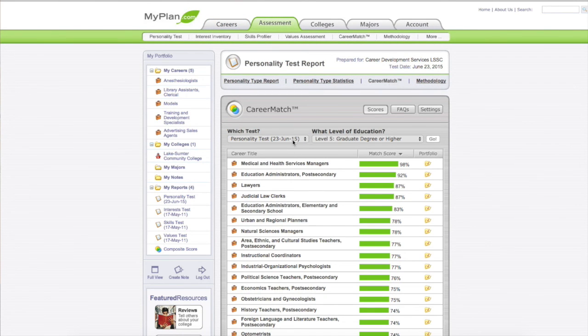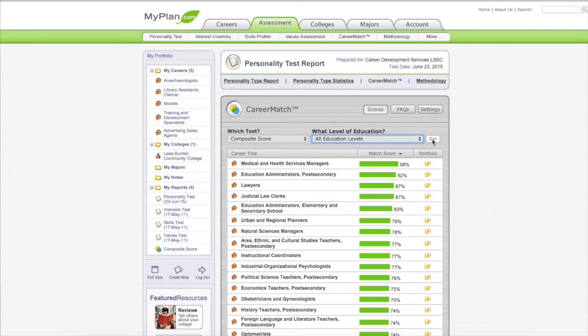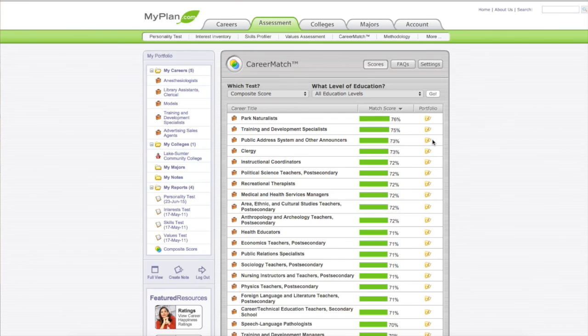Let's go back to the Career Match page. Under the Which Test question, you can select any of the 4 assessments, as well as a composite score, which creates a match score, taking together all of the different assessments that you took. Again, you can select what level of education, including all education levels. Be sure to hit Go in order to populate the right results.